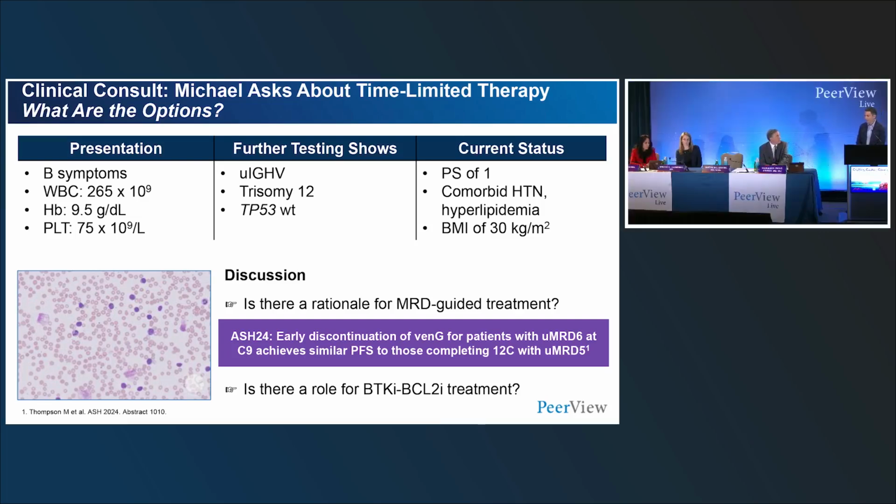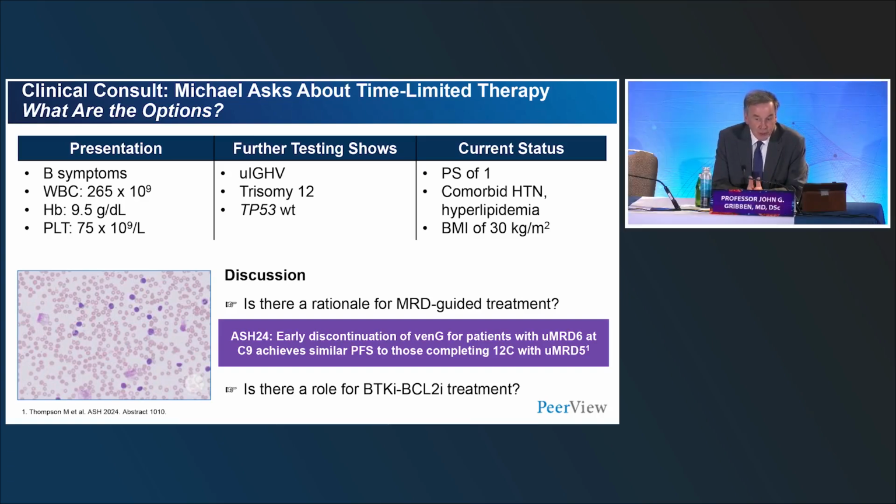And can you maybe just comment on the risk of ventricular arrhythmias with ibrutinib and if that influences your decision here? About the risk of ventricular arrhythmias, yeah. Well, I have to say it's not something I've personally seen. I'm very aware of the data. I think everyone's aware of the data.